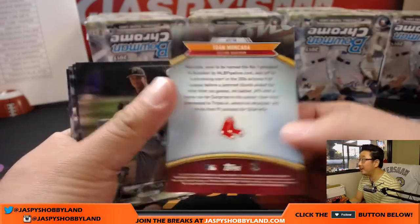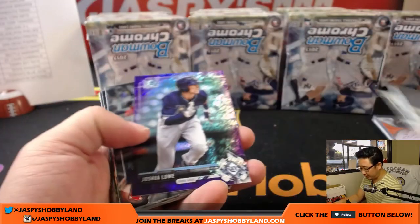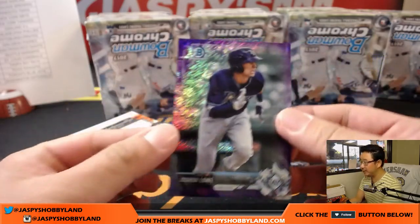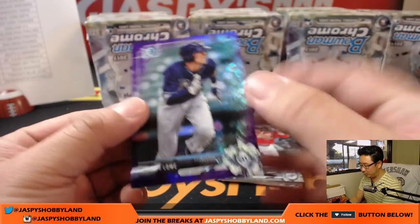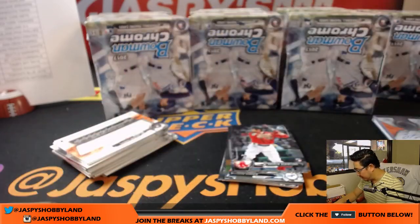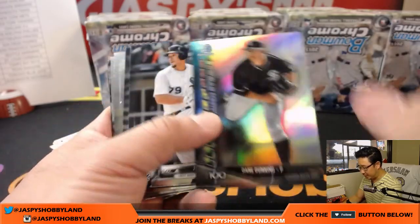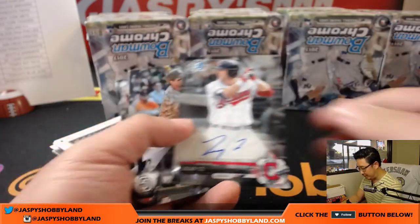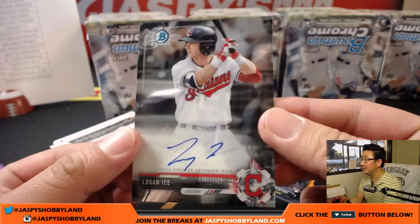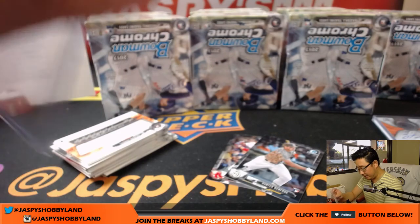There's Yoan Moncada. So I'm going to breeze through a lot of these base cards really quickly, just in case you're not familiar with how I do things. But I will linger a little bit on these parallels, which I'll set aside, and we'll sleeve all of those up and top load those later. And I'll top load all of the hits, autographs, and whatever immediately, like Logan Ice. So I'll soft sleeve that up and top load that immediately.